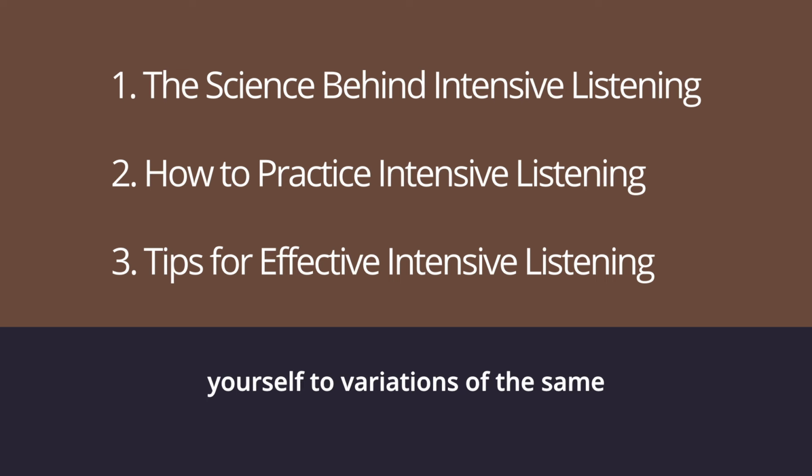Additionally, expose yourself to variations of the same material. Different speakers, accents, or contexts can help reinforce your understanding and make you more adaptable to different listening situations. Intensive listening allows you to zero in on and overcome specific listening challenges, leading to a more refined and nuanced understanding of the language. By persistently practicing and analyzing complex parts, you'll gradually improve your knowledge of complex spoken language and gain confidence in your listening skills.